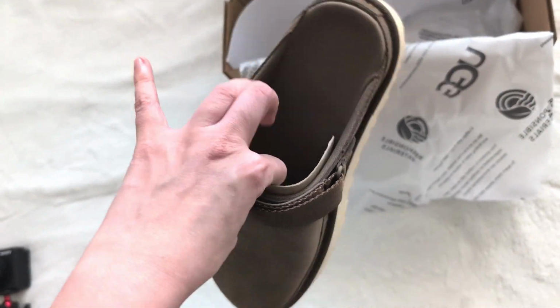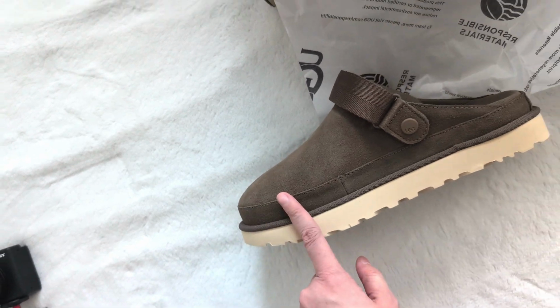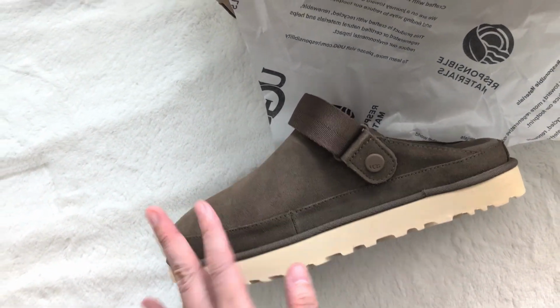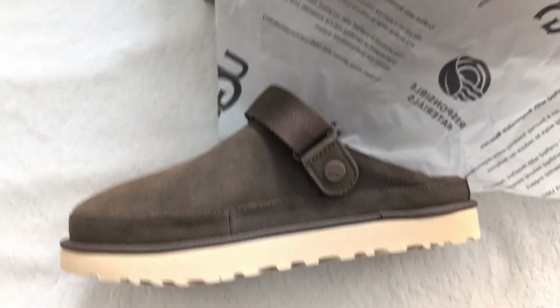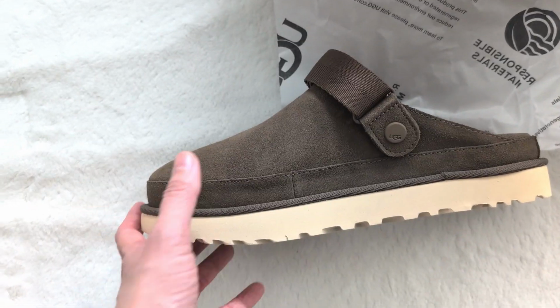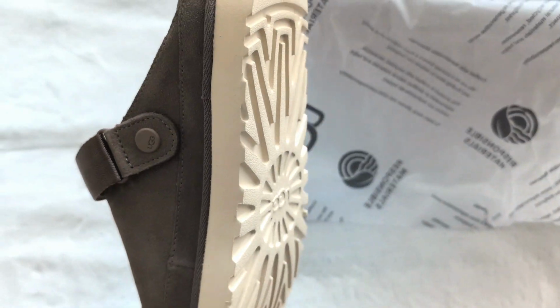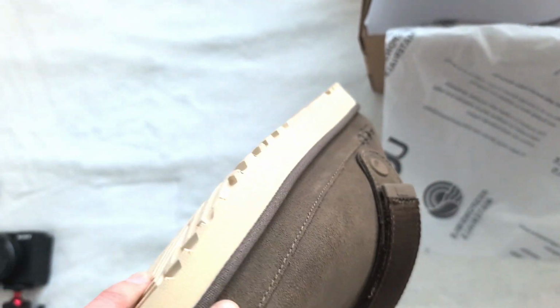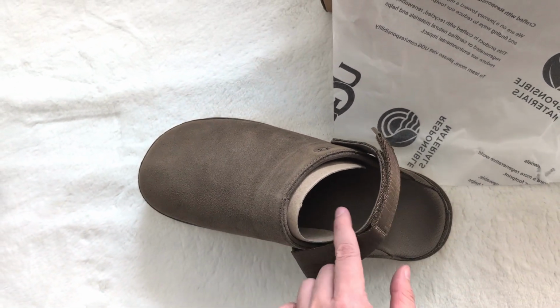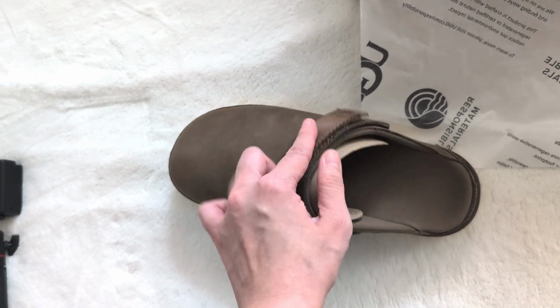And I read a lot of reviews about the Goldenstars, as many as there were, because there aren't a lot of reviews for this yet, but I think there are more videos popping up here on TikTok and YouTube and all over the place. So this is a clog with a little raised platform heel. It's really comfortable. You can wear this down, like sports mode, or up, and the strap is adjustable.